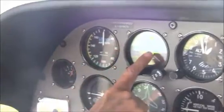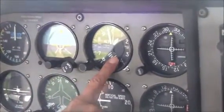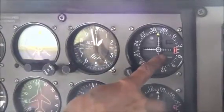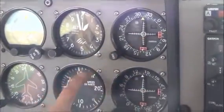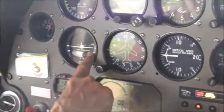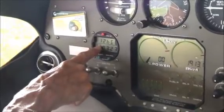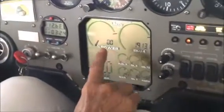Airspeed indicator, attitude indicator or artificial horizon, encoding altimeter. We've got dual glide slopes here, 2 VORs, vertical speed indicator. Here's your heading indicator and turn coordinator. We have digital information for your outside air temperature and your volts. This is a digital engine monitor.